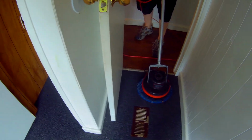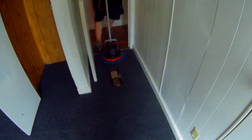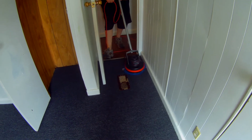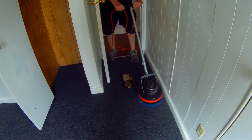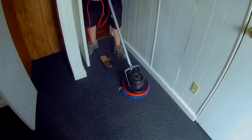You want to be careful over outlets so you don't snag your bonnets and pads on them. Usually they're fine, but once in a while there's a sharp edge sticking up. You get snagged.